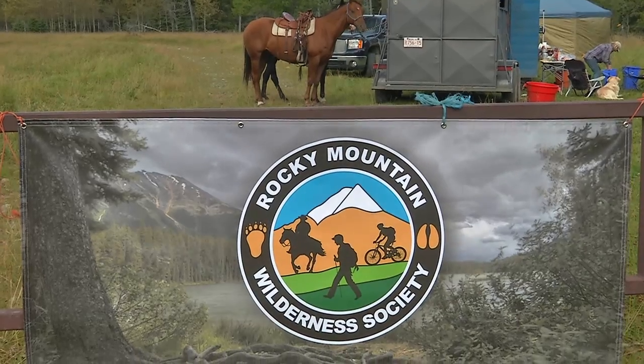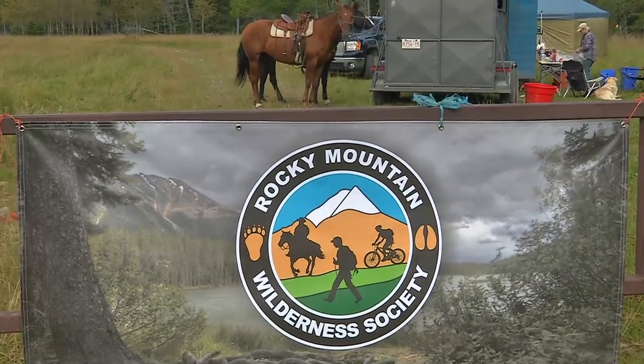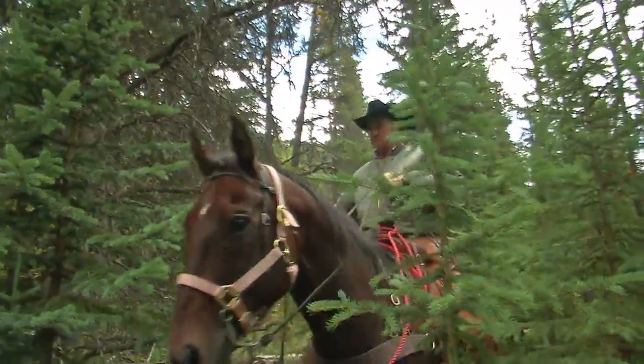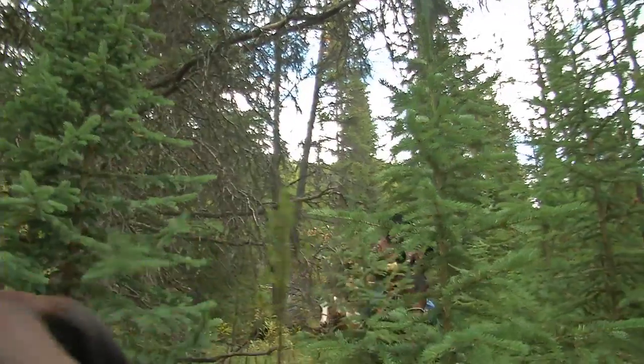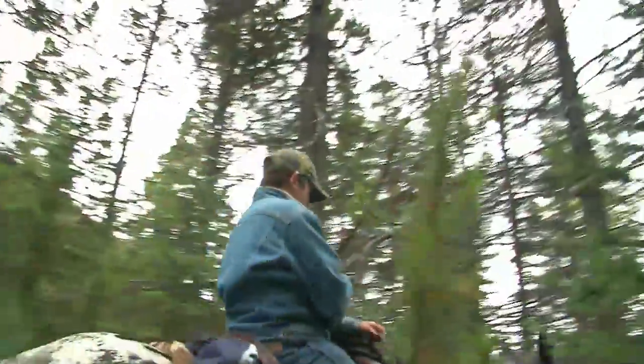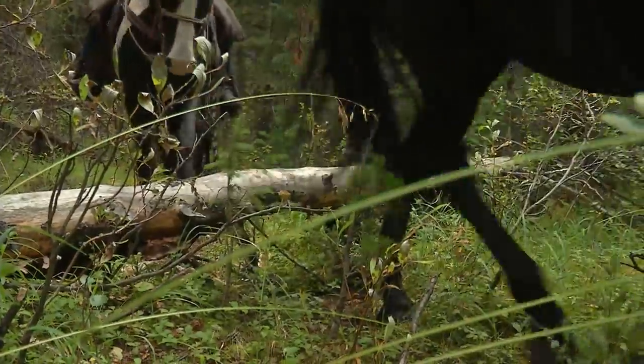The goal of the Rocky Mountain Wilderness Society is to keep trails like this open, and not only for horseback riders, but hikers and mountain bikers too. If we don't look after these trails and keep them open so people use them, we could lose this park. So the best thing that we can do is keep them open, get more people using them.